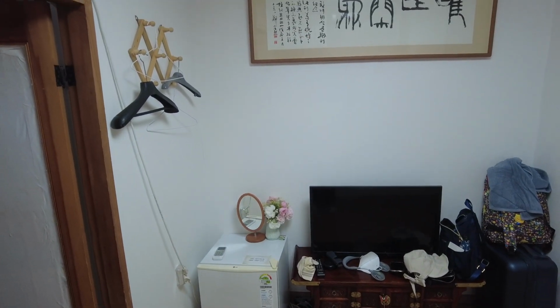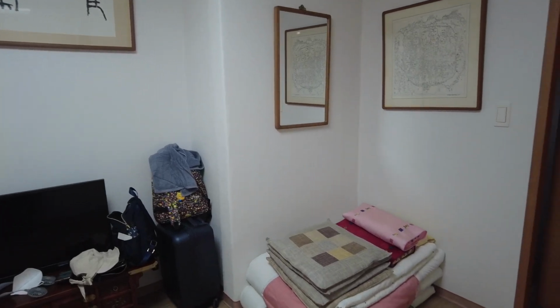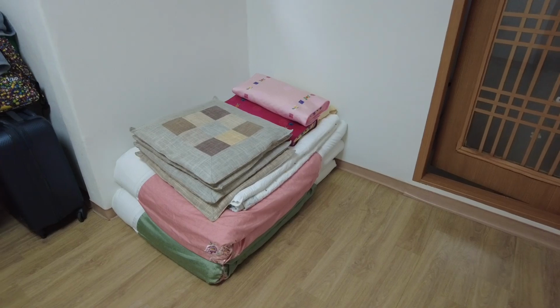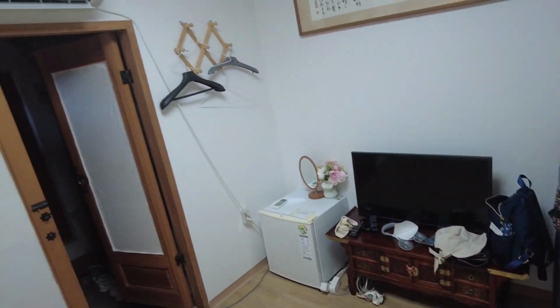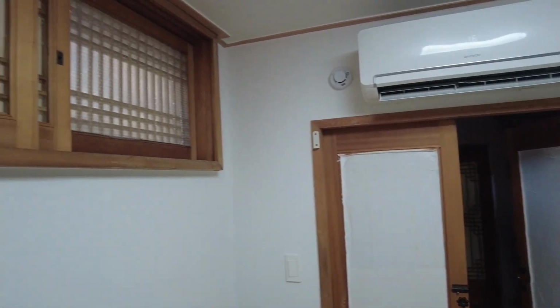So, this is what the room looks like. As in, one box lang talaga siya. And, traditionally, they sleep on the floor mattresses. But there's an aircon perfect for the summer. So, I can still stay here during the summer. This is the traditional window that you can open and close.